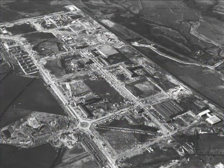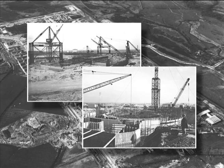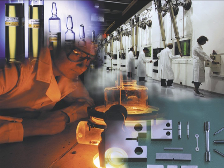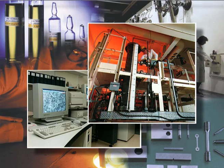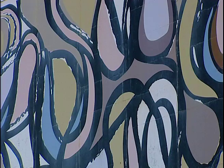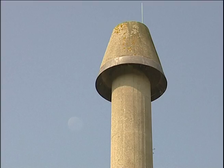The Winfrith site was built in the late 1950s to undertake research and development in electricity generation from nuclear power. Pioneering scientific and technical work was carried out, resulting in a better understanding of nuclear issues, particularly nuclear safety. At its peak, Winfrith employed 2,000 staff and through its life had 9 operational nuclear reactors.